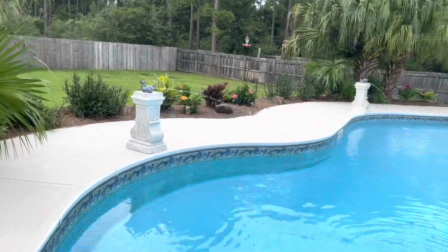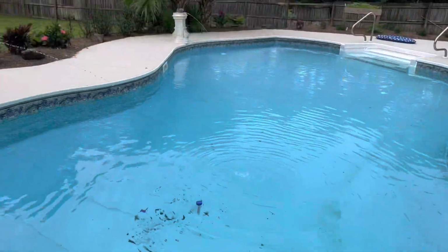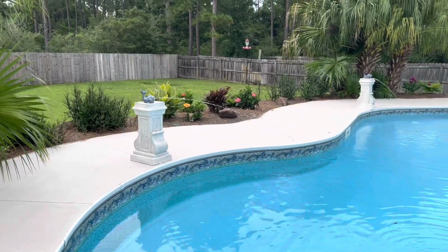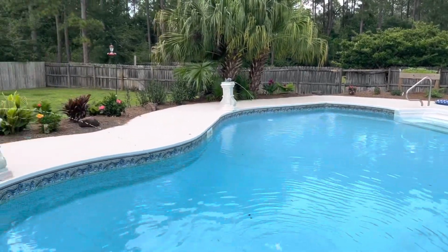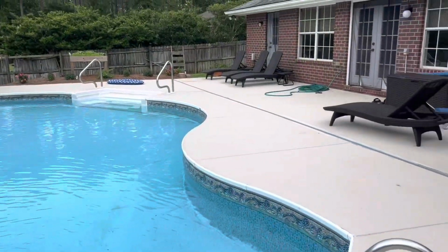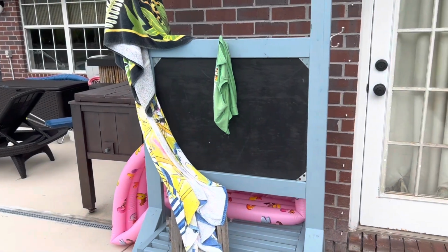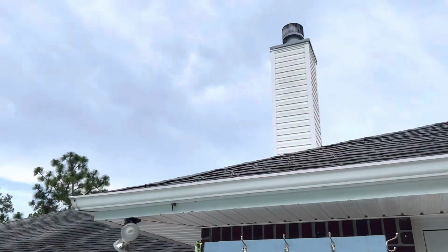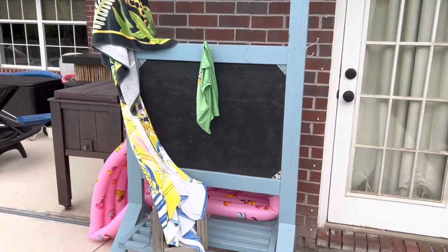This is, the pool's really dirty. We've been having some bad weather. And my husband's out of town, so he's my pool boy. So I hope you enjoy the tour of my backyard. Oh, I forgot one more thing. My husband made this. It's like a thing to put towels on. Looks like we might get some bad weather. But it's Florida, we're always getting bad weather.